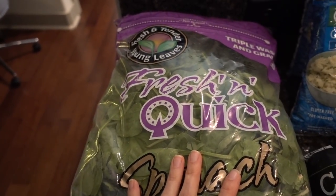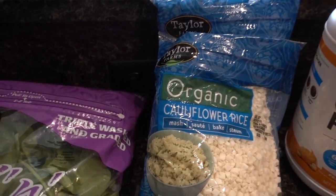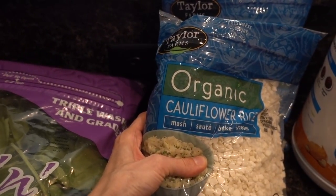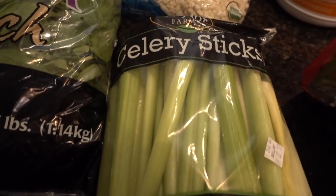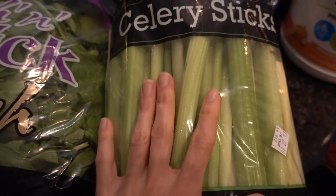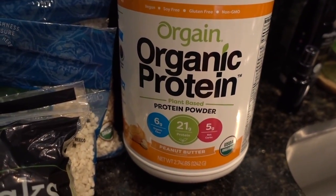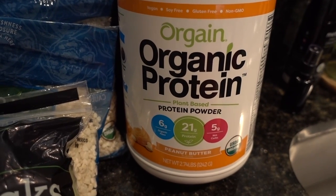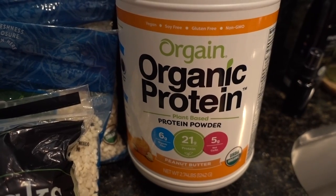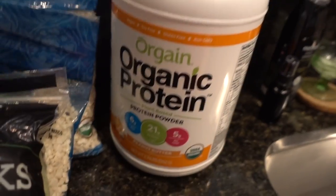So from Costco this week, I of course got my usual bag of spinach. I went ahead and got two bags of Taylor organic cauliflower rice because I'm out of a bag in my freezer and I'm out of one in my fridge. And I also got some of the Taylor Farms celery sticks that I really have been enjoying. And I picked up another container of the Orgain organic protein, the peanut butter flavor. I'm really loving this stuff, and it's delicious. It's still on sale at my Costco for $30 for 27 servings.